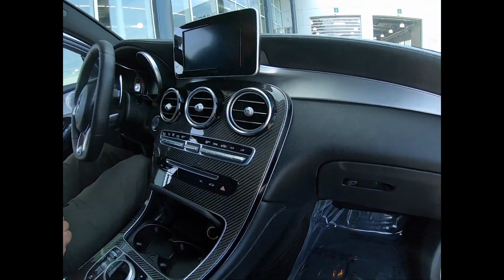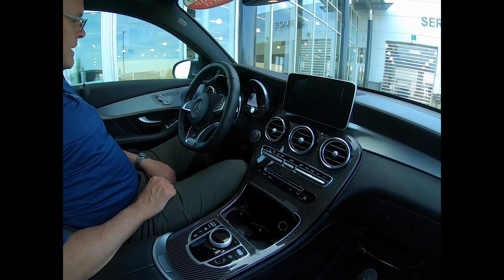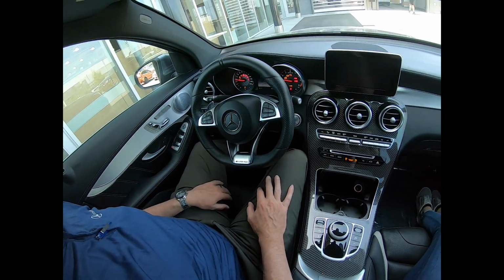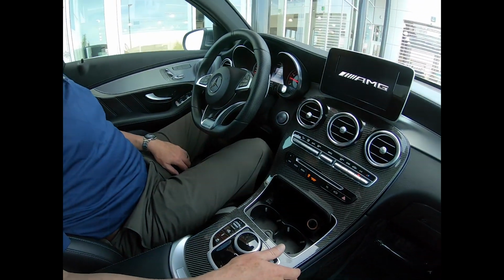Love the seats, heavily bolstered, nice AMG Napa leather. We've got a very nice tight feel when you get in. Nice carbon fiber as we come up through here. You can see it now. I don't know if you hear that pop on that thing. It sounds so cool.